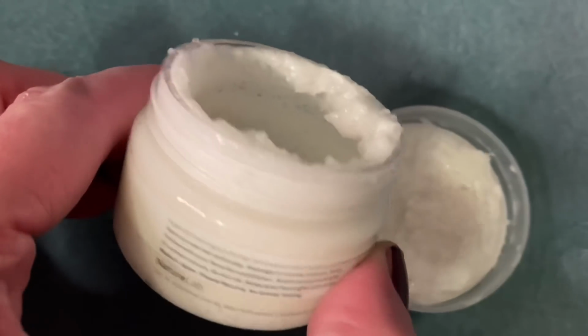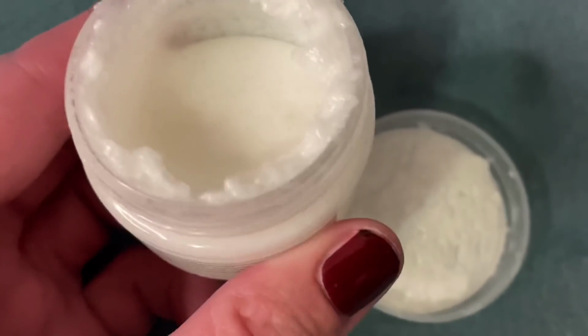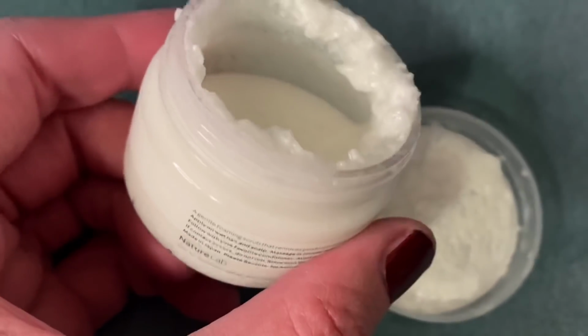It's like half full, you guys. I mean, it's less than half full. I don't know if you guys can see that, but do you see all that? Look, oh my gosh, it's so crazy.